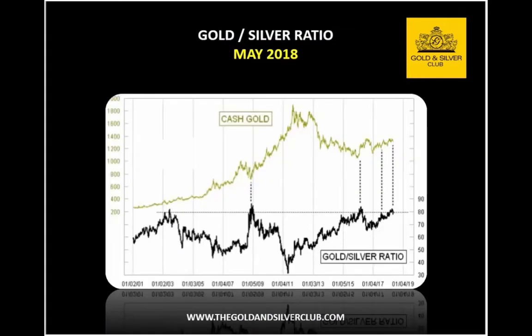Now, if all of that is a little bit complex, here's something to just make it really easy to visually see. So every time the gold to silver ratio, this is the price of gold, which is correlated to silver, but on years where the gold to silver ratio has peaked up over 80 to 1, these are years where it's marked a low for gold. We've seen significant gains after that point, and silver as well.